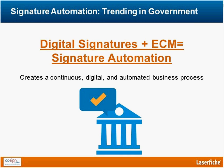But even outside of our customer base, signature automation is quickly becoming a trending topic among government organizations across the board. Recently, I've read articles about the Circuit Court of Alexandria accepting the first digitally notarized property deed in government technology. I follow the digital signature hashtag on Twitter, and I've read analyst reports about the adoption of this technology. The original inspiration for this webinar actually came from an experience that I had that really illustrated just how strong the interest in signature automation is.